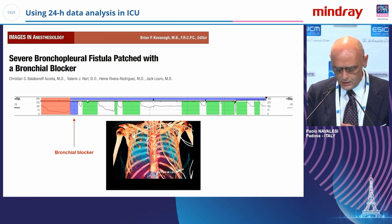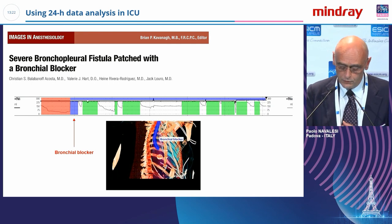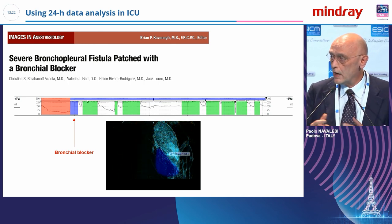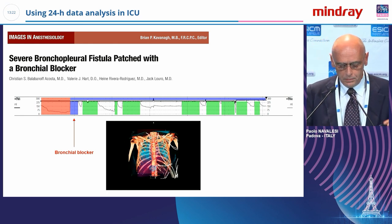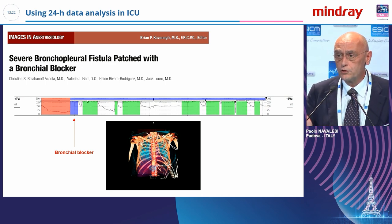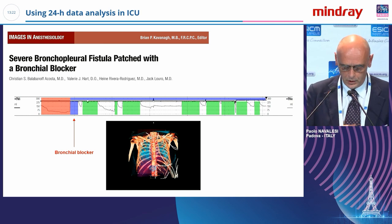This is the patient. This is the X-ray. We put the blocker in bronchoscopically, of course, and we were able to completely isolate the left lower lobe. Now, in the upper part, you see in color, the red part is what I showed you before, when the leak was huge. Then, in blue, the point at which we positioned the blocker.